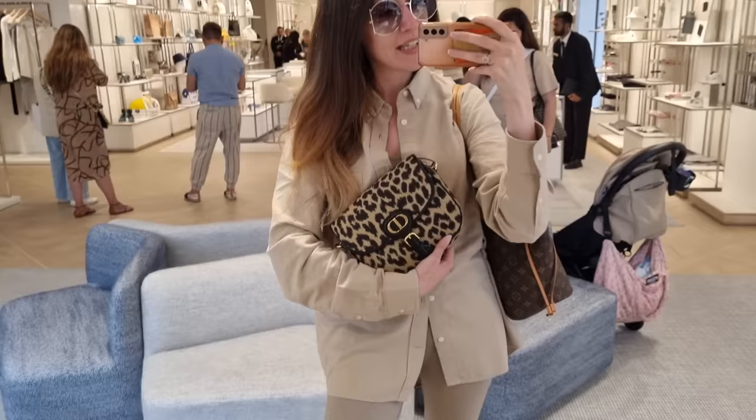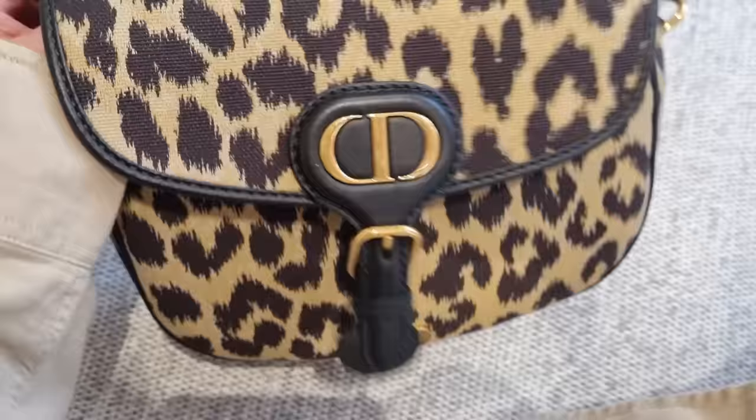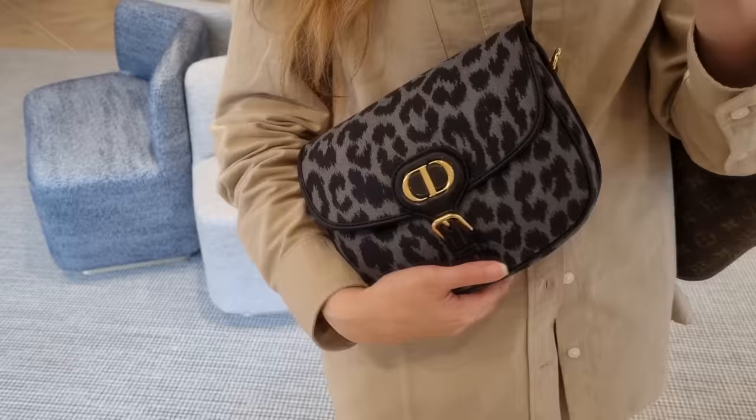Let me know if you like the backpacks or would you go for something like this. Let's check the price. Okay guys, so I just opened it. It comes with a strap, but they actually don't have the prices on the inside. So I think you have to ask them if you want to know how much it is. They got this one too. This is a bit more, well, it's still a leopard print, but it's not as wow in your face. I like both of them.